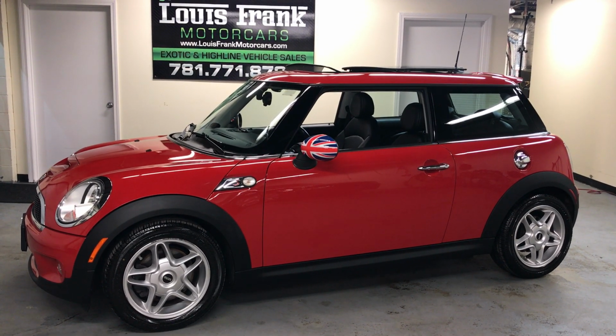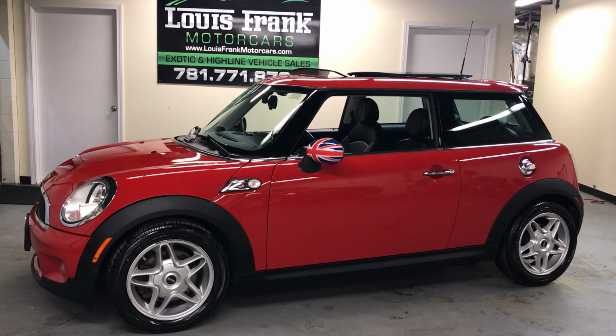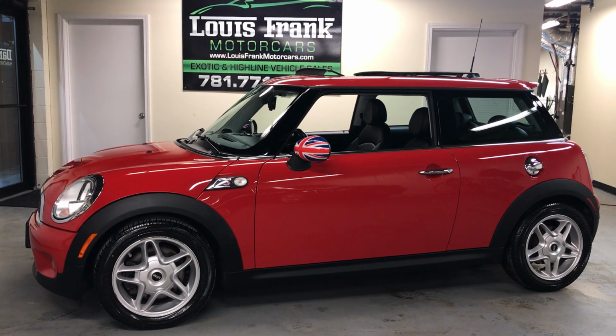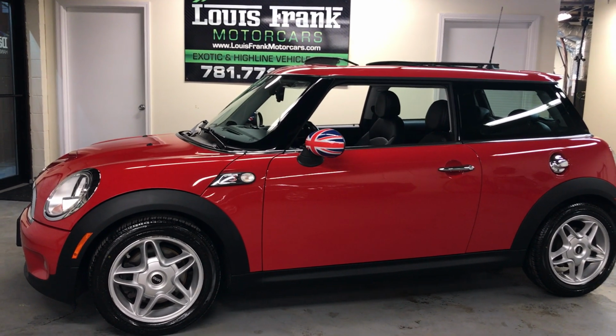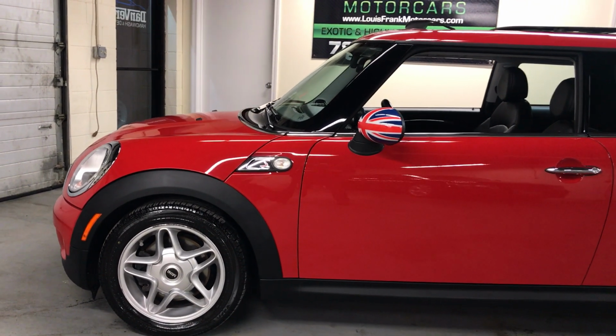Today we're going to be looking at a 2010 Mini Cooper S. This Mini Cooper S is finished off in chili red with a black sport interior. With only 60,000 original miles, this Mini Cooper S is in phenomenal condition.